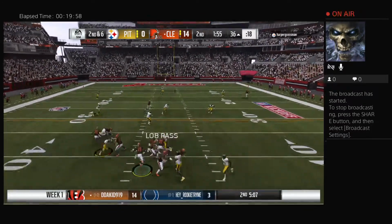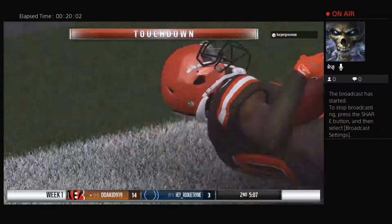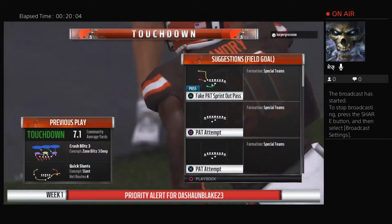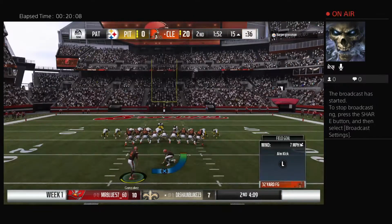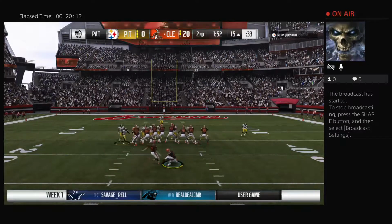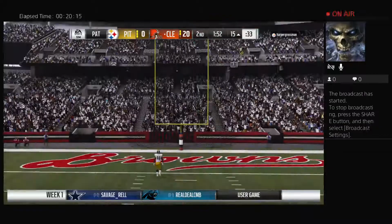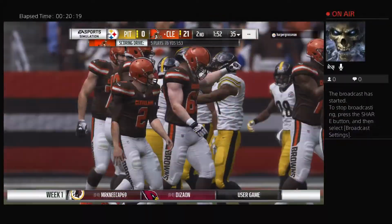Second down, Ryan. Going deep here for Landry. And that's going to be caught for a Browns touchdown. Jarvis Landry, already his second touchdown here in this opening weekend. And the Browns add 6 to their lead. Gonzalez good on the extra point, and it's now 21-0.